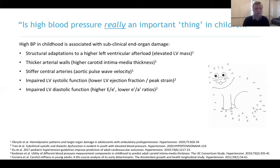And these are all precursors of cardiovascular disease in adults. There's also a paper that just came out recently which showed that children with high blood pressure, even only moderately high blood pressure, display impaired left ventricular systolic and diastolic function with those different indices, which is also very interesting and shows that there's a whole gamut of effects of high blood pressure. So, showing that picture on the right, there are a lot of dots forming a picture that shows how important this is.